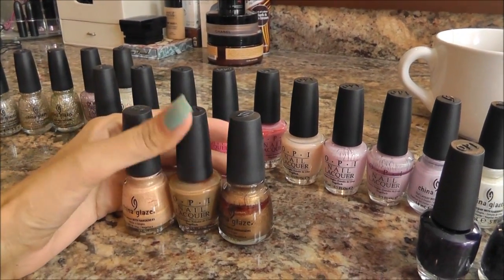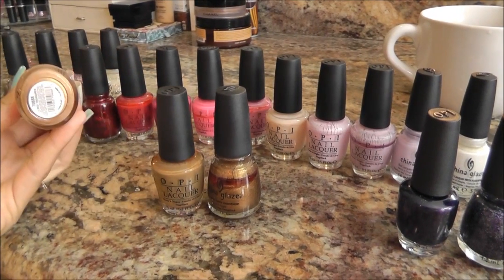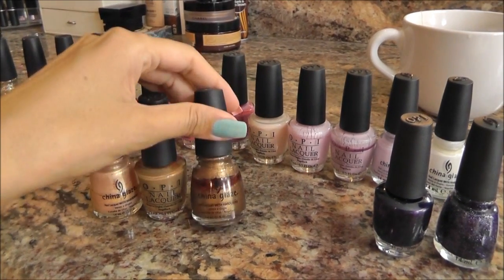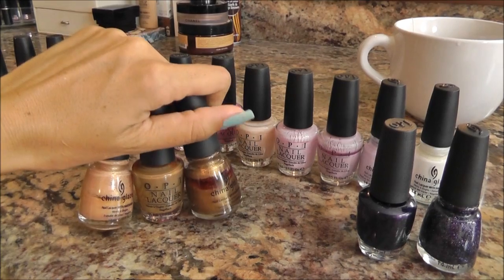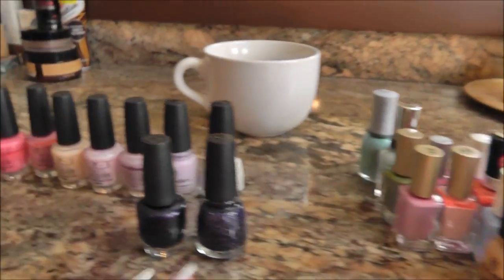So I know that I'm going to get rid of these three here. This is Taupe the Space Needle, Gilded Treasures, and Platinum Gold. Those I haven't reached for in probably a year and a half, so I'm going to go ahead and let go of those now. I don't need to hang on to those any longer.